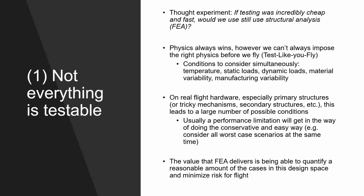Or it has a high likelihood of failing. I think when I say failing, we have to remember that usually just means a high likelihood of failing. So this is kind of where FEA really becomes helpful, because you can assess a reasonable number of these different conditions in order to de-risk whatever you're working on. I use the word de-risk here because you can never be 100% certain on anything.